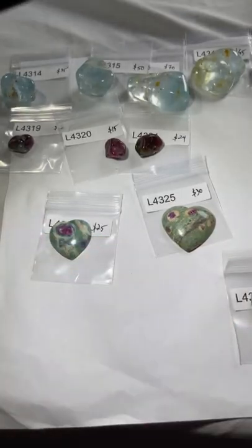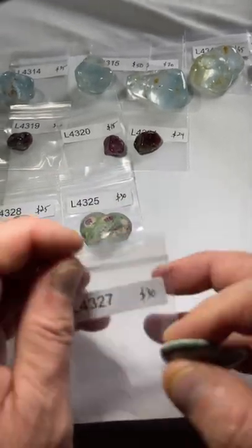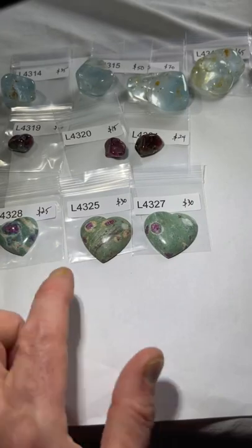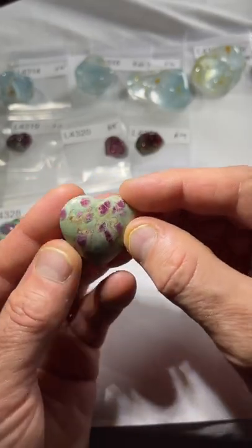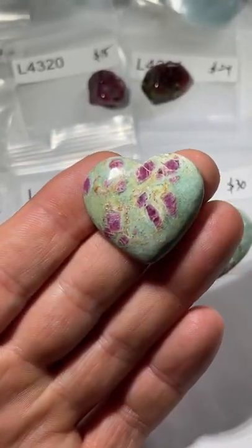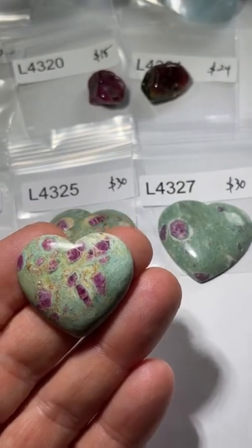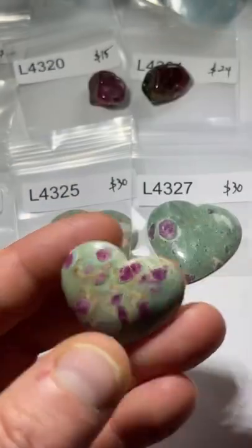At $43.26. Okay, look, so there's those two, and then we're going to move. We got one here for you so you can see it. This one is 43.27. It's a little bit bigger, about the same size as that one. And we got one more. This one has a lot of rubies. Anyway, let me give you the price here. That one's $30.